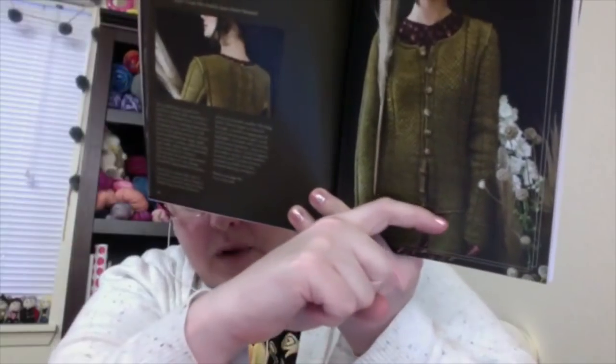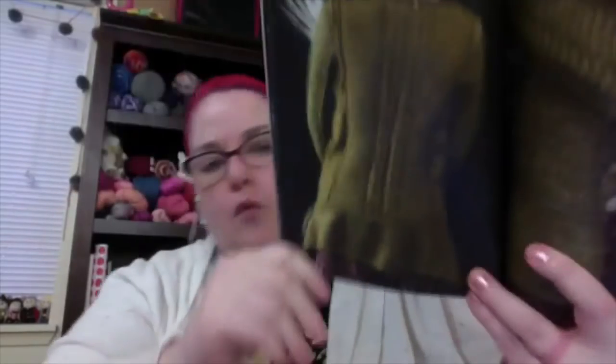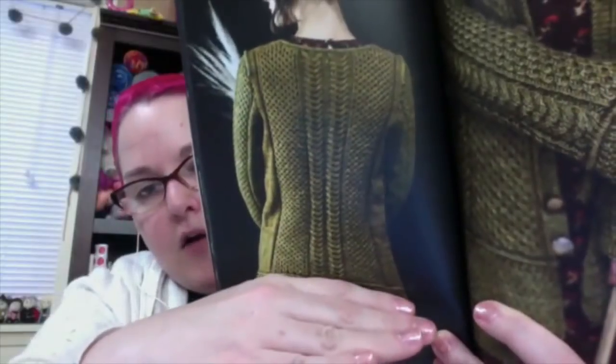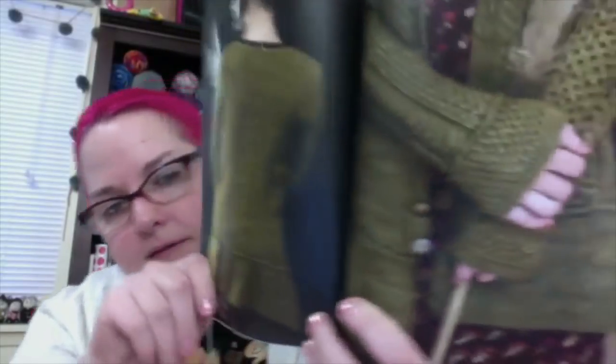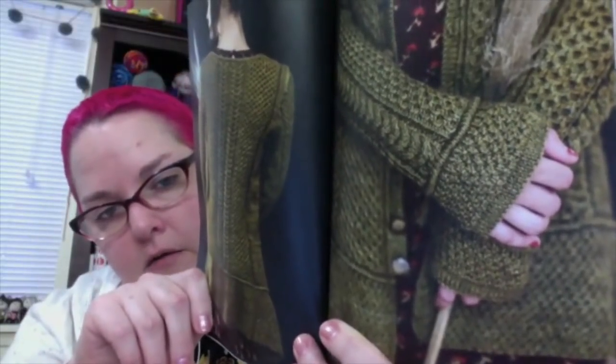I like this sweater. I don't like the bottom part. If I were to knit it, I probably would end it right there. That's just a personal preference, and it's not saying that it's not beautiful. I just don't think it would look nice on me. I think ending it right there would be a much better look for me than with the bottom piece. But the detail on this is just stunning.